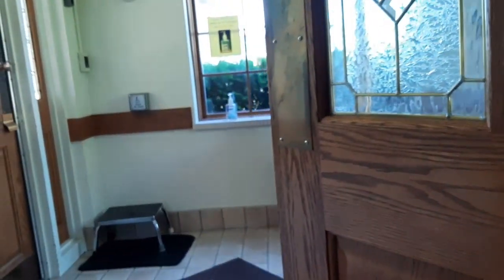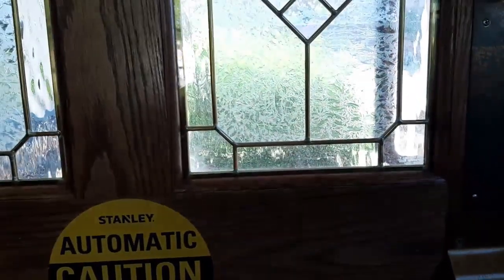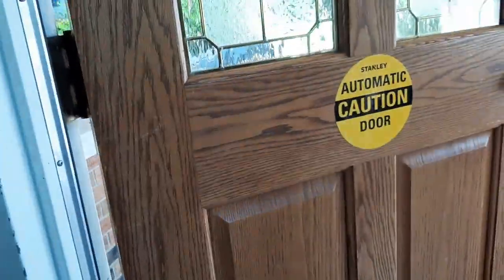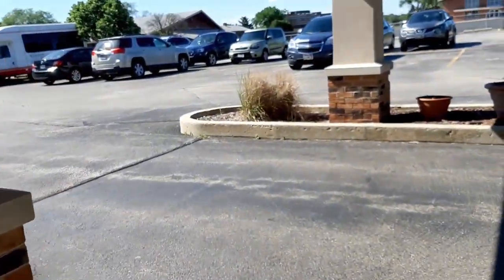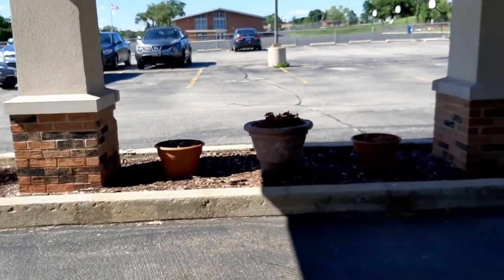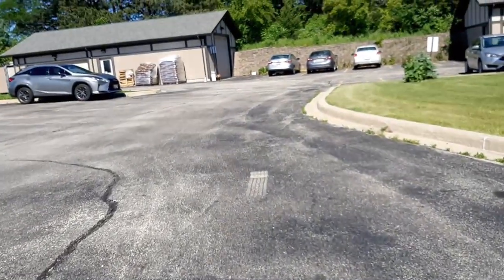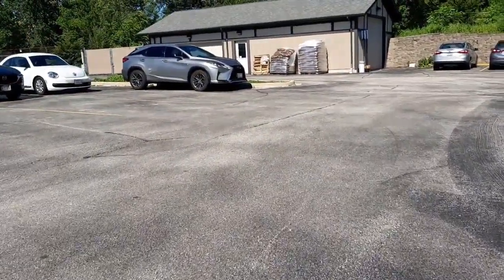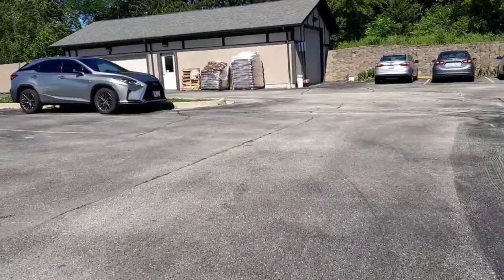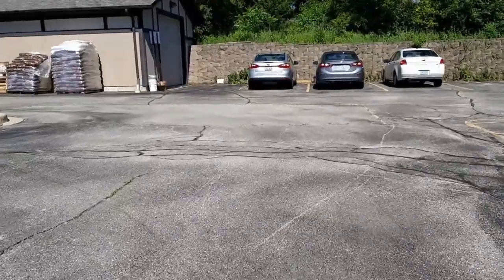Sounds like a haunted door. Transition. All right, so we're outside now. I have my elbow on the armrest so you can see when we go over transitions. It's going to be bumpy, and this is on purpose so you can see how much vibration we have to live with on a daily basis.